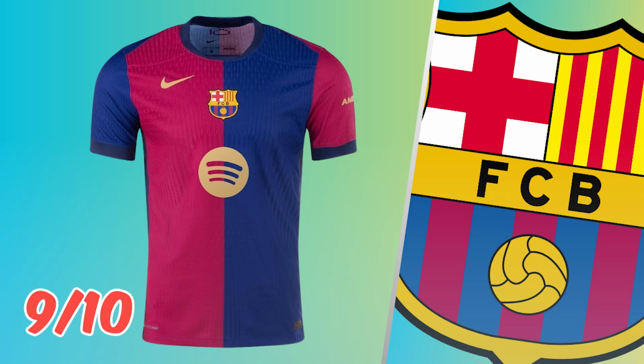As such, that takes away from it. I've gone with a 9 out of 10. It is so close to being perfect for me. One of my favourite kits in La Liga this season. If it wasn't for that Nike logo, though, you've got an absolute historic timepiece, I think, from Barcelona here. All in all, though, a very, very nice-looking Barcelona kit.